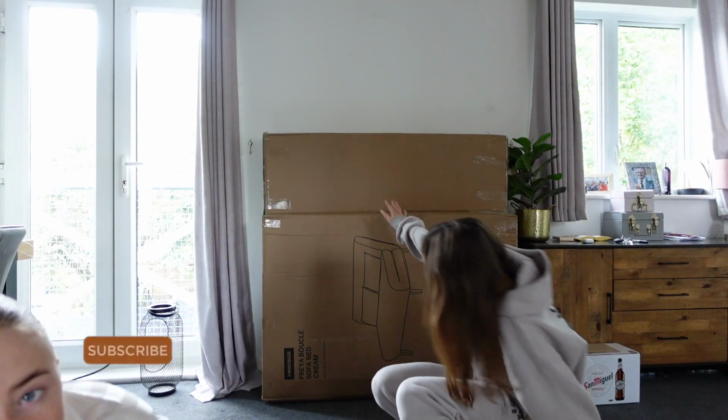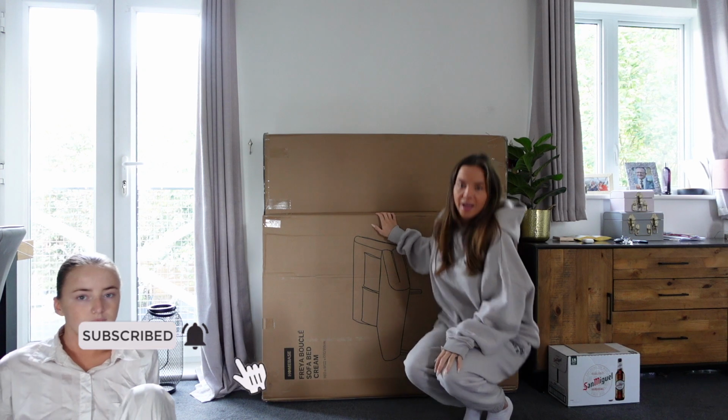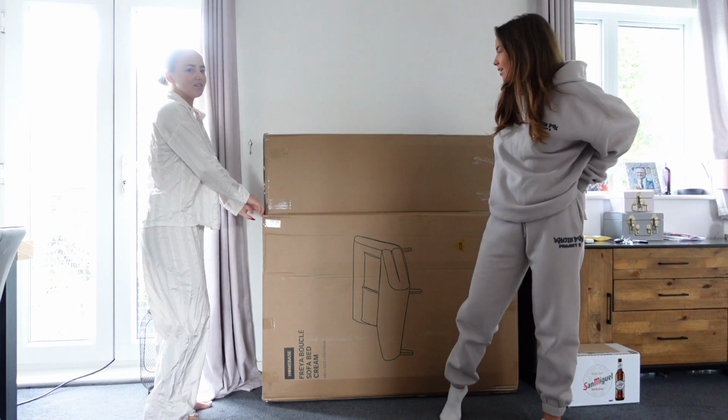This has just arrived. It's a sofa bed and we're going to unbox it. I don't know how he managed to get upstairs. He literally just carried it on his shoulder. So he made that look so easy.